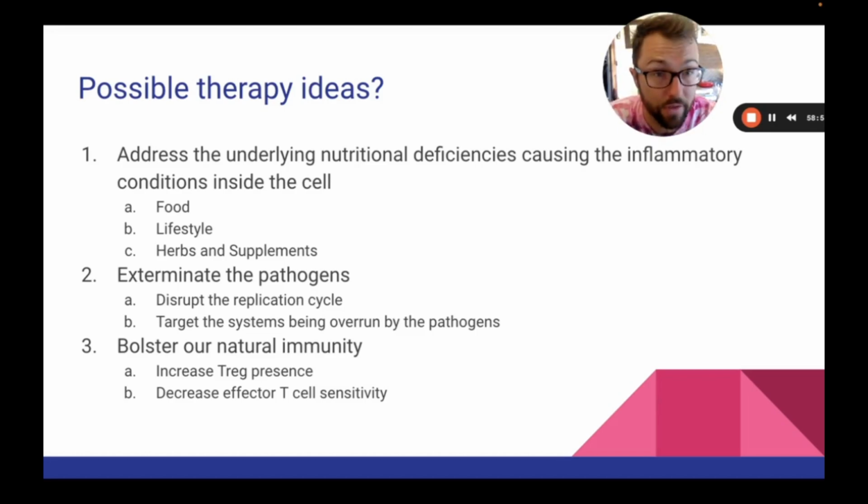We need to exterminate the pathogens, right? Get rid of those parasites, get rid of the virus, get rid of the bacteria, break those replication cycles. Make our body an inhospitable place to those viruses, right? Patch up the holes in our immunity and break the inflammatory cycle. Reclaim the systems, right? GABA and GAD, that nervous system regulation aspect of GABA is completely taken over with certain virus infections. So we need to reclaim the systems that have been taken over by viruses and bolster our natural immunity, right?